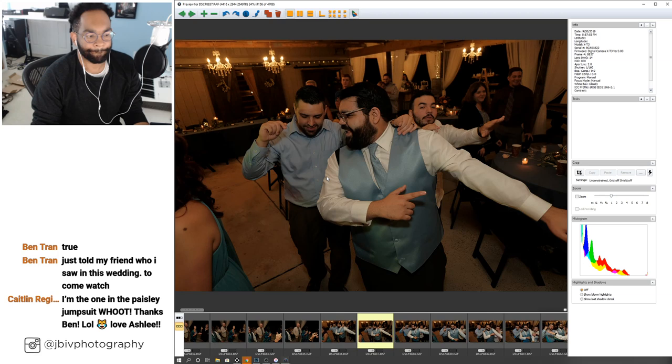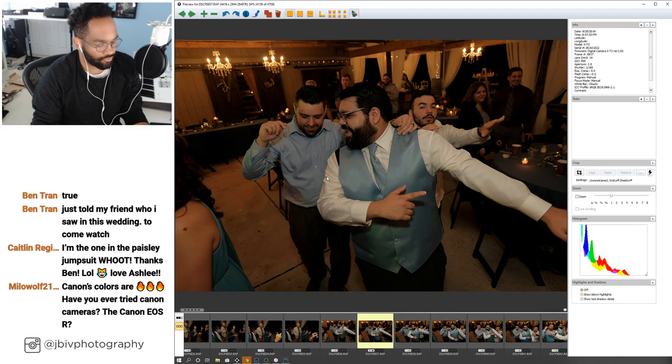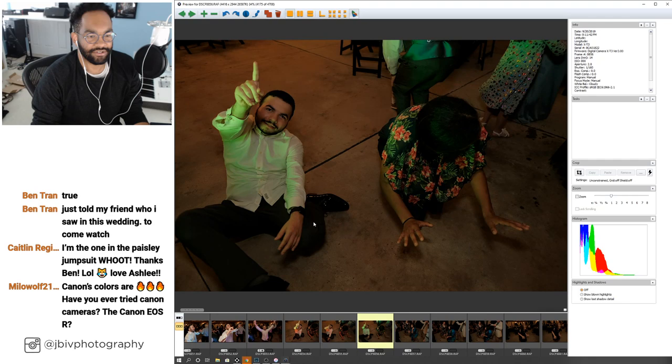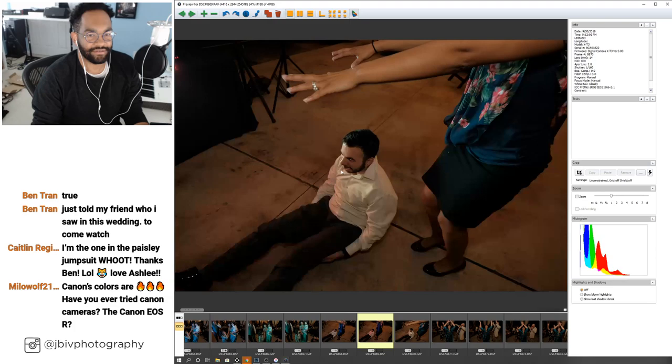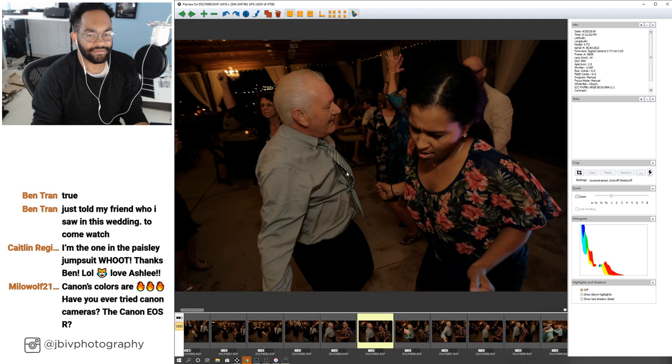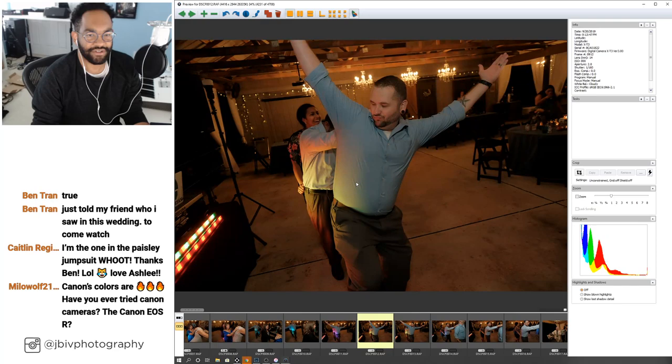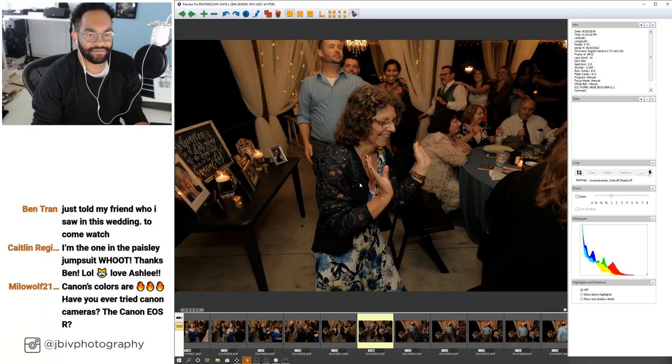Caitlin Register. What is a paisley jumpsuit? Everyone keeps saying that. Can someone educate me? Look at that leg pose. He's in there. Then they had a little line go around. Such a fun crowd. Everyone had such a good time. Deer? Is that you?